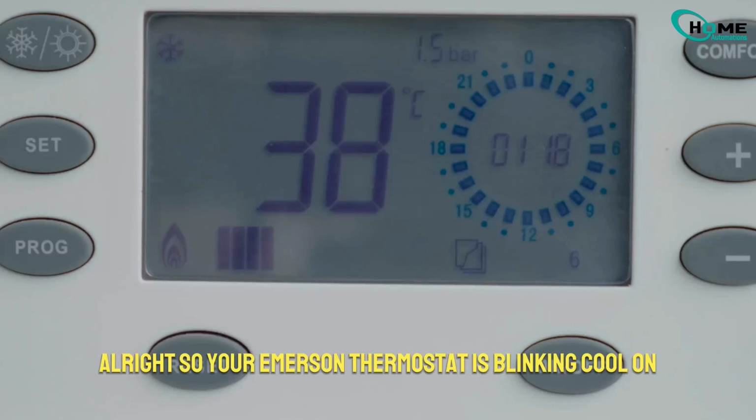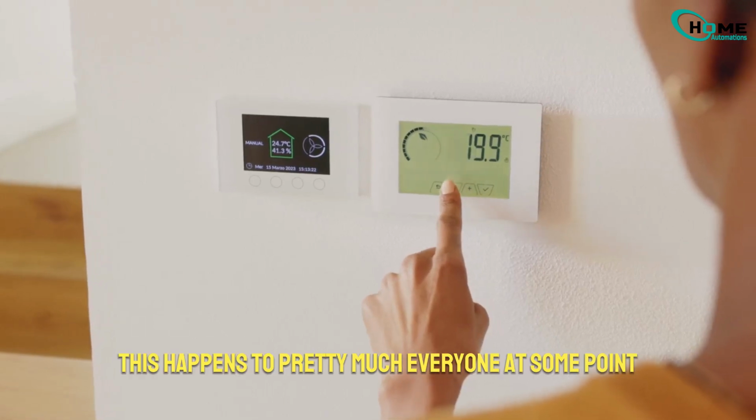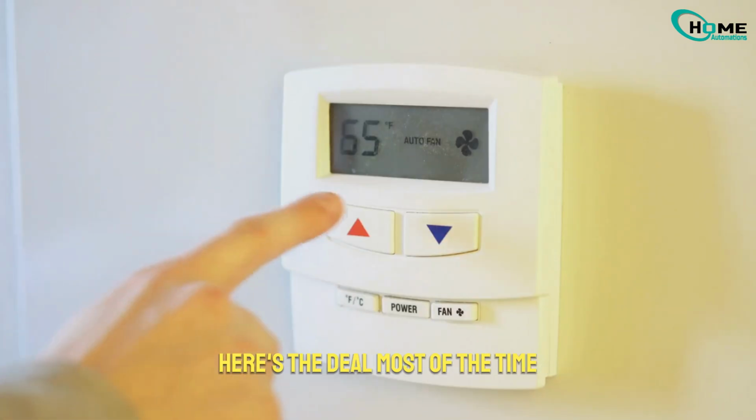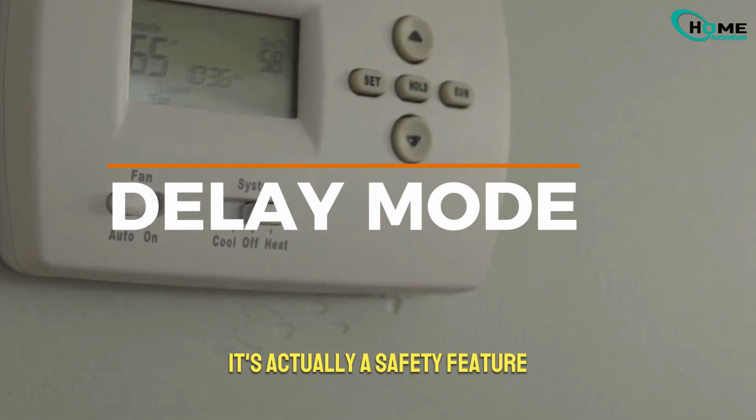Alright, so your Emerson thermostat is blinking cool on, and your AC isn't kicking in. Don't panic, this happens to pretty much everyone at some point. Here's the deal. Most of the time that blinking just means your thermostat's in delay mode. It's actually a safety feature.